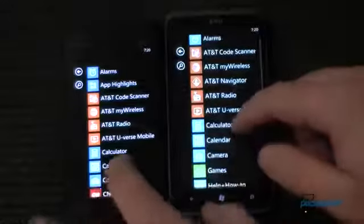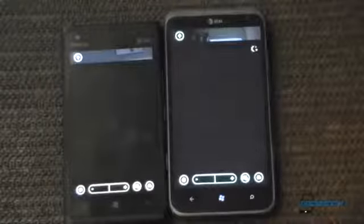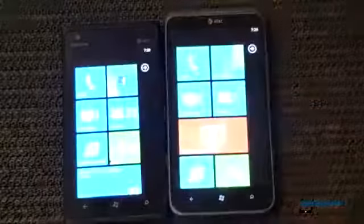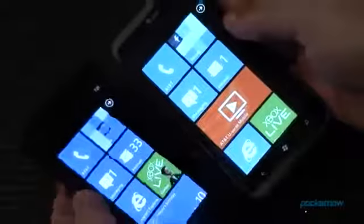Let's see about launching the camera. Ready? Very, very close. Alright, so performance-wise, we're looking very close, even though technically the Titan II is faster. Now, what about the hardware? I mean, the feel of it.